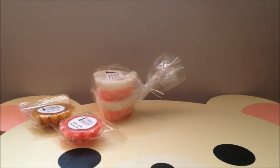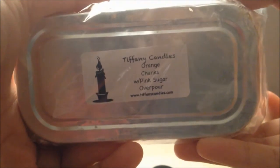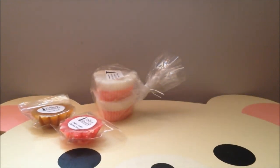Alright, and then we have a ready-to-ship loaf. And this one is in orange chunks with pink sugar overpour. I wasn't really sure which one to get, but then I saw this, and I really love pink sugar with orange. Any type of orange, except for Satsuma. I hate Satsuma. It's too tangy, too tart for me. But I was worried that her orange would smell too much like Satsuma.